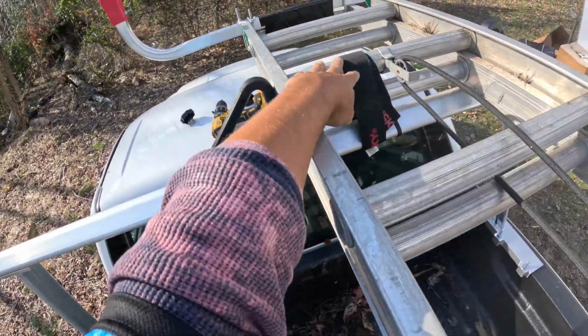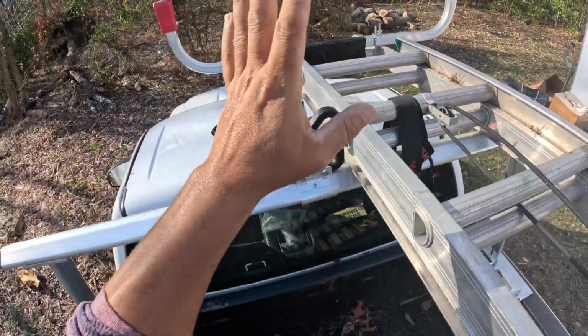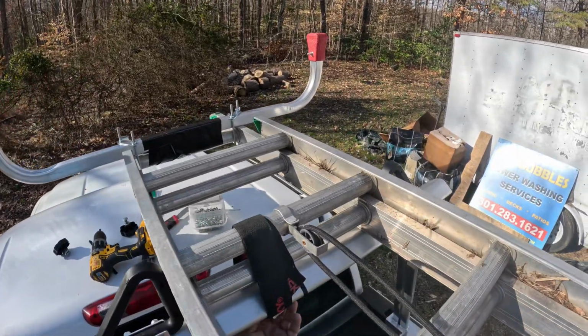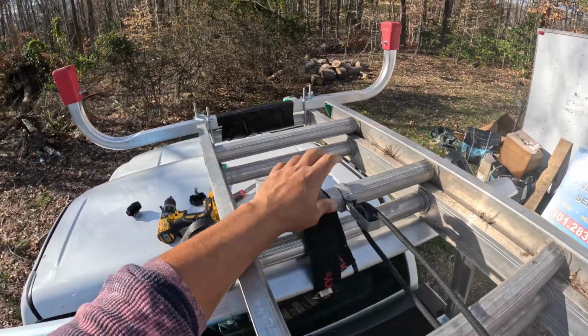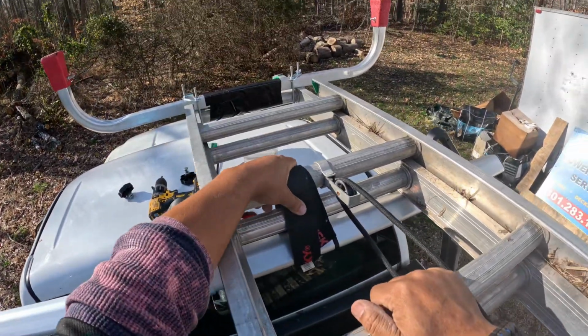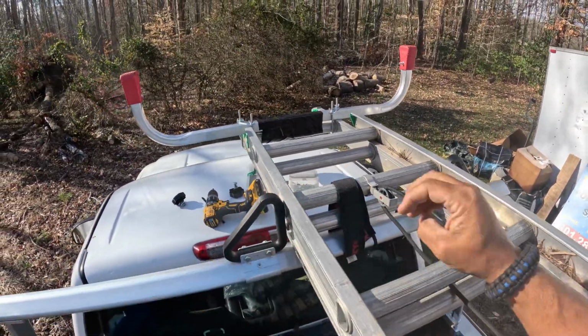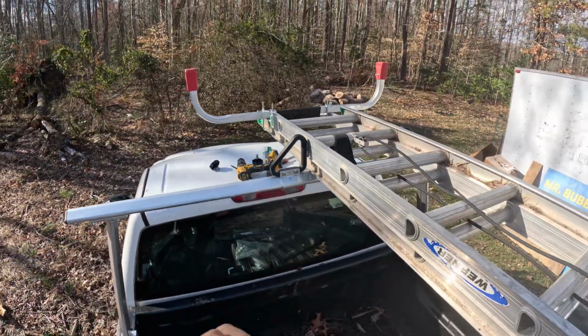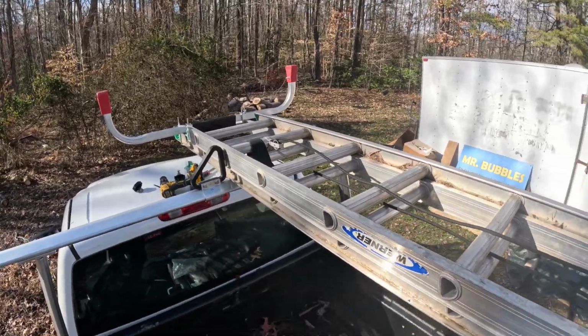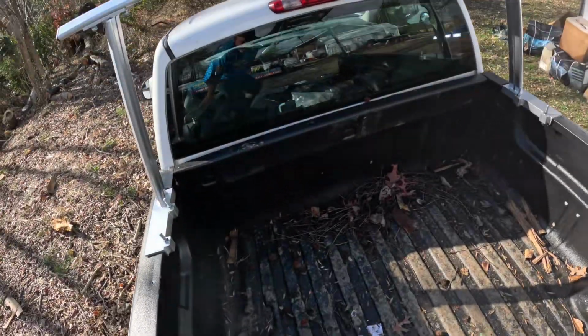This Velcro, guys, it is super heavy duty. I've been doing this for 8 years. There's no way, because you got to remember, the Velcro is wrapped around the beam and wrapped around your ladder. And remember, all the zip tie is doing is holding the Velcro in place so you don't lose it. That's it. And there you have it, guys.